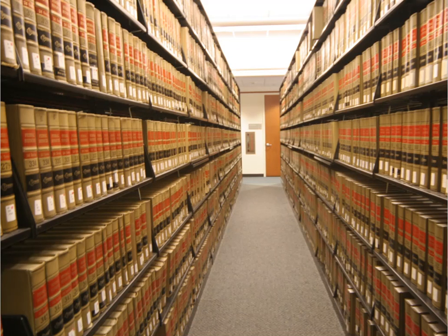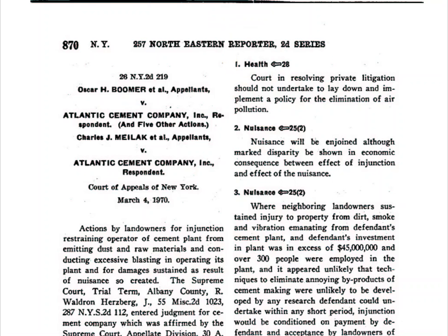My friends were anxious to see an important environmental law case in its native environment. They walked through rows of case reports until they found a set called the Northeastern Reporter. On the library's third floor, they located volume 257 of the Northeastern Reporter, second series. There was a volume 257 that didn't have a second on the spine, but that volume contained much older cases. Once they had the correct volume, they turned to page 870 and found Boomer versus Atlantic Cement Company.